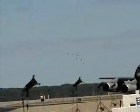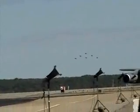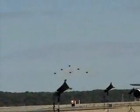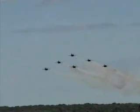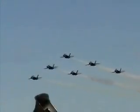Ladies and gentlemen, your United States Navy Flight Demonstration Squadron represents a time-honored tradition of pride, professionalism, and excellence spanning 95 years of naval aviation. The 2007 team takes a great deal of pride in saluting Navy and Marine Corps pilots, maintenance crews, and support personnel everywhere. From the right, the Blue Angels, 2007!